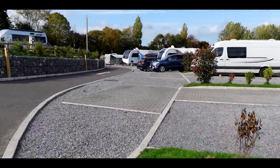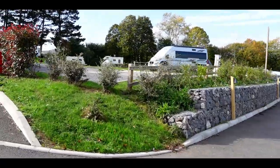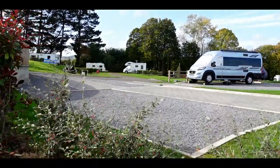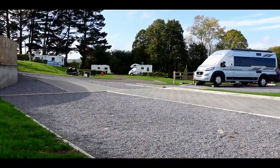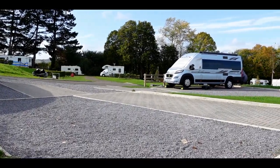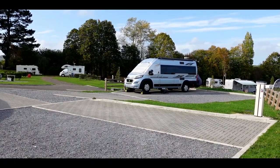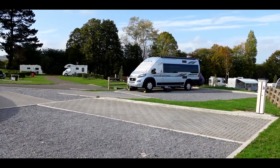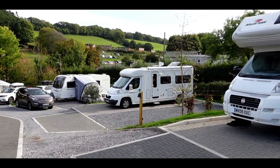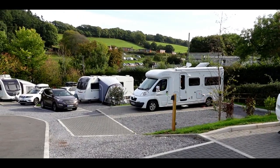All down here, it's all the pitches up over the top. So nice. Little look up over here. See all the new lodges up over the top here, over the backfield. Look at that, what a nice place. Look at that.